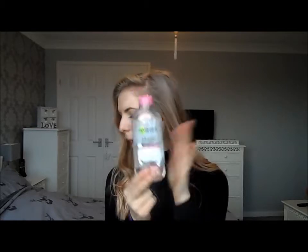It gets all traces of makeup off, ready to carry on your skincare routine, or you can just use it on its own. So this was around £3, but they normally put it on offer to about £2. And you can buy the little size for around £1. So if you're not sure whether to buy this, I'd buy the smaller size. But yeah, this is excellent.